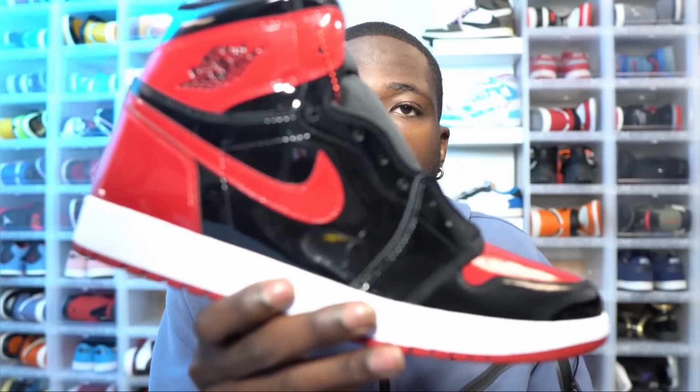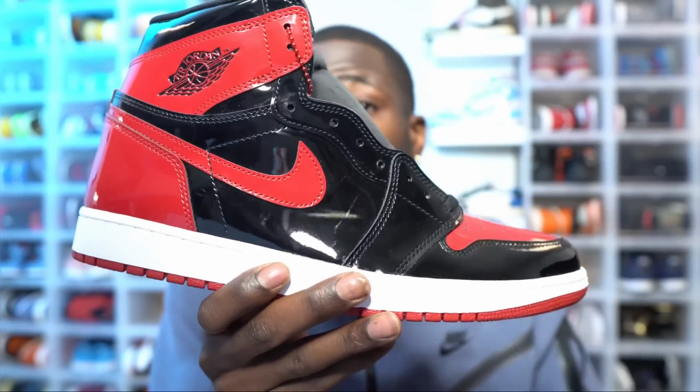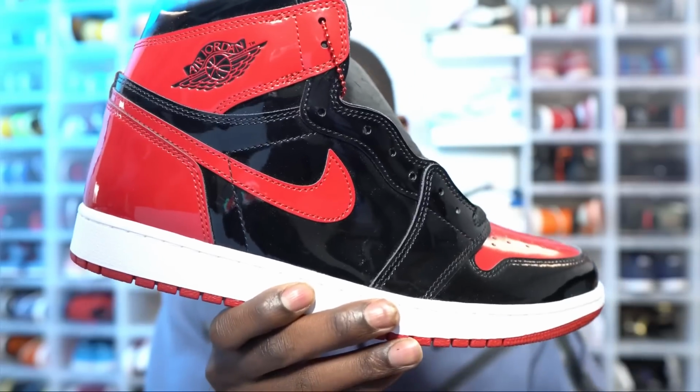Like, man, these are insta sell, there'll be high resale value on this sneaker, but it did not pan out. But overall, it is a clean sneaker. I do have the OG breads, so maybe down the line I will wear these. But hey, you cannot beat a patent bread Jordan 1 for retail at the Nike outlet.